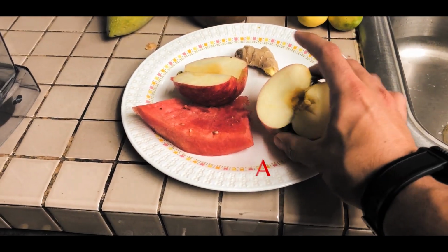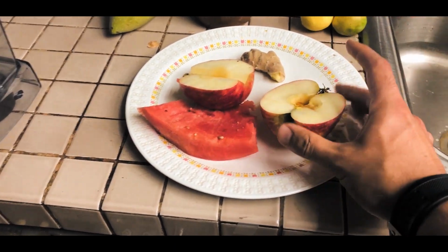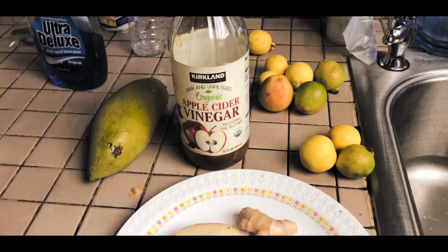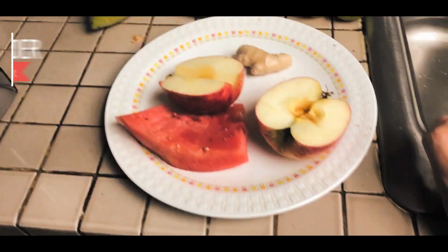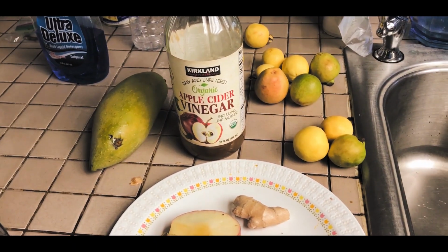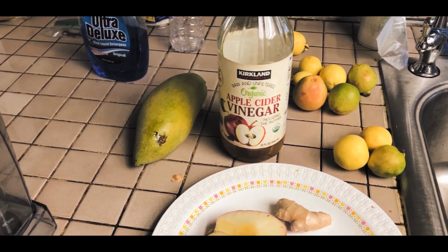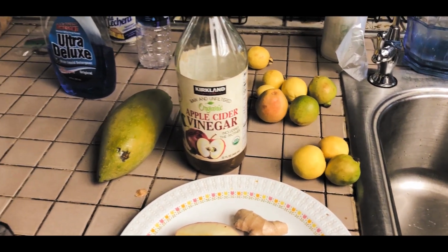The apples weren't on sale, the green ones, so I'm going to try this one out. An inch or a thumb of ginger and watermelon, and of course the apple cider vinegar. I'm just going to blend these up and add a tablespoon of the apple cider vinegar, and then I'm going to add the whole mango and the guavas, just because we have a mango tree and a guava tree, and if I don't eat them right now, they all go bad. So it's guava and mango smoothies all day.